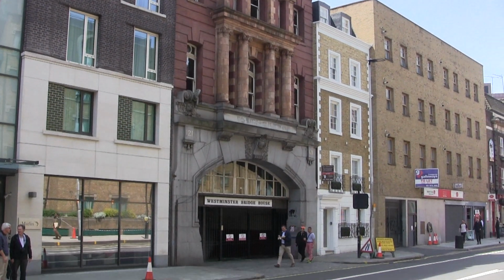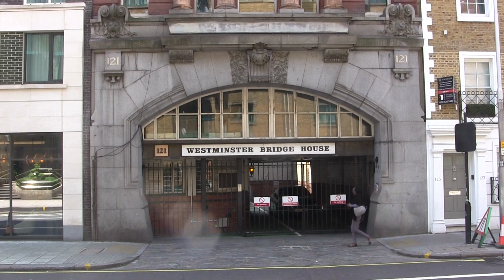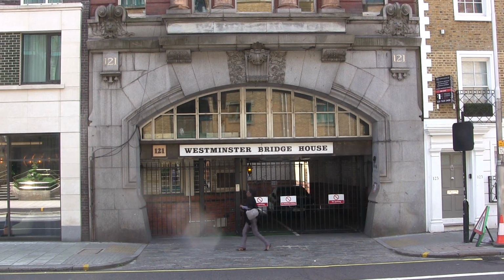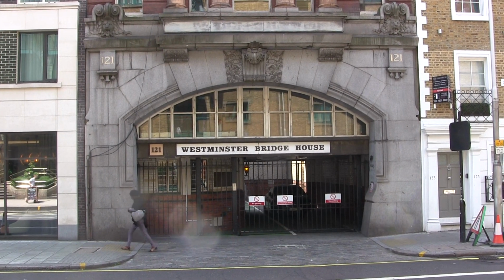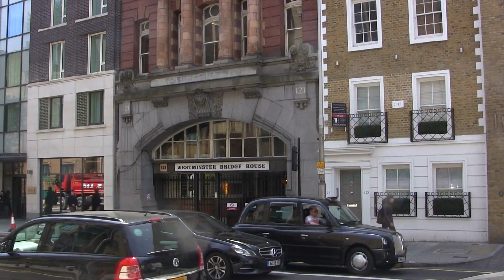The original station building was demolished in 1902 to make way for the expansion of Waterloo. Its successor was destroyed during an air raid in 1941 and never rebuilt. This is part of the station.